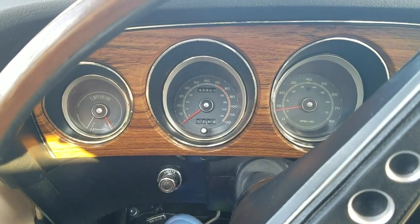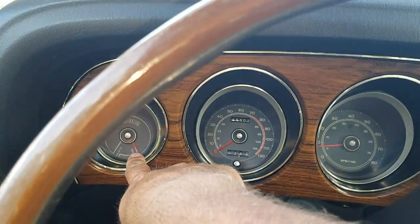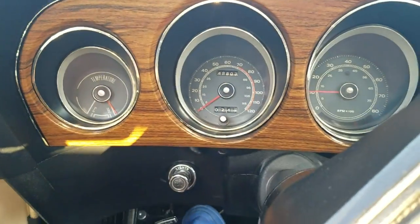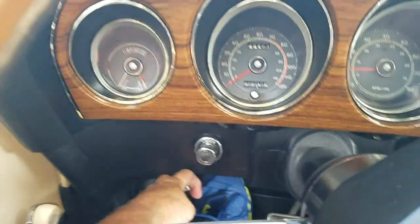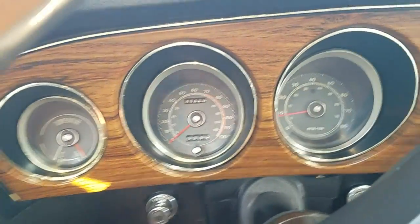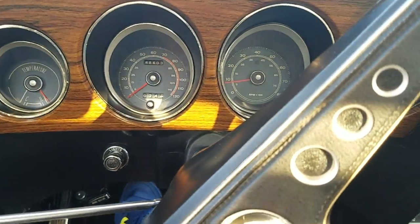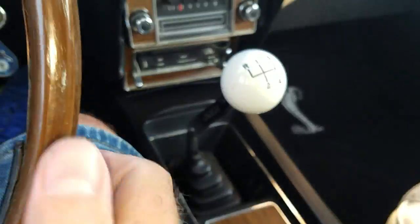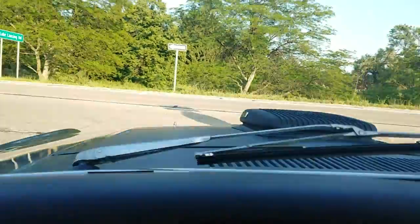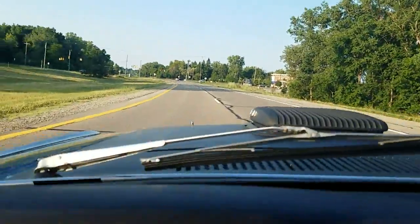I want to take a quick pause and do a digital temp read because the temp gauge grounded out during my test drive. I wanted to make sure we weren't running too hot. Parking brake does appear to work. All right, let's see if I can hold the camera and do this. Yep, I guess I can.